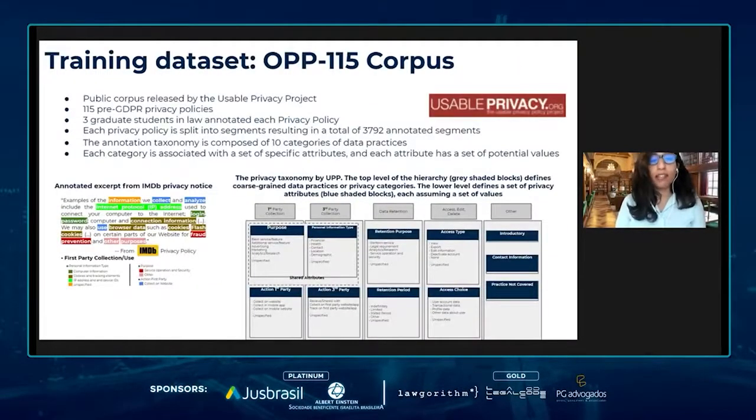So we use machine learning and as a training data set, we used the OPP-115 corpus, which contains 115 privacy policies annotated and publicly released by researchers of the Usable Privacy Project. And as you can see, the taxonomy is hierarchical and it is composed of 10 categories of data practices. And here we show only the categories that we used for the compliance checking. And each category has a set of attributes, and each attribute has a set of predefined values.